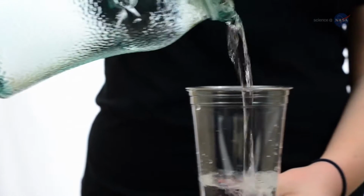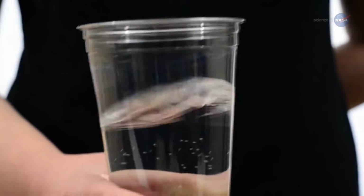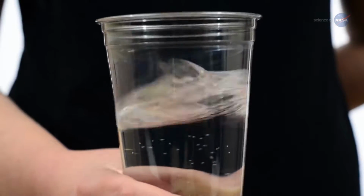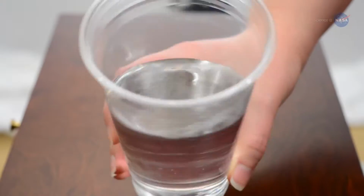The next time you pour yourself a glass of water, pause before you drink it. First, swirl the clear liquid around the glass. Gently slosh it back and forth. Tap the glass on the tabletop and watch the patterns that form on the surface.